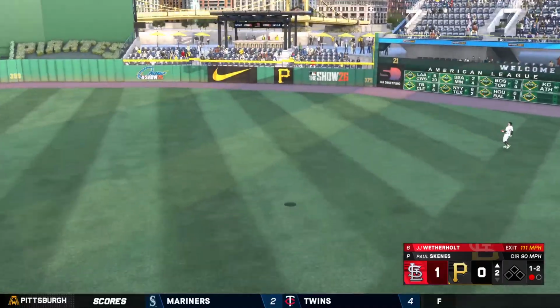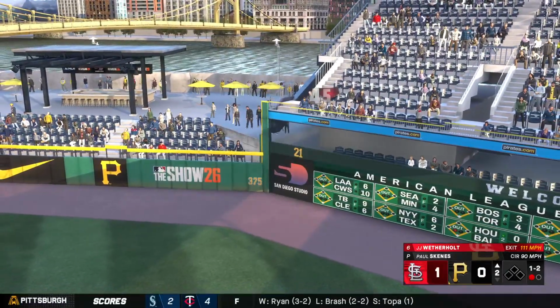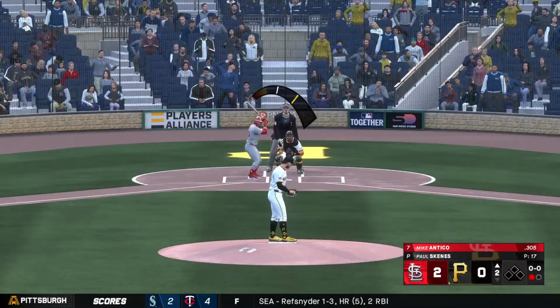And now this one's a rocket to right. Way back there. Gone. A solo shot. His first homer of the year.